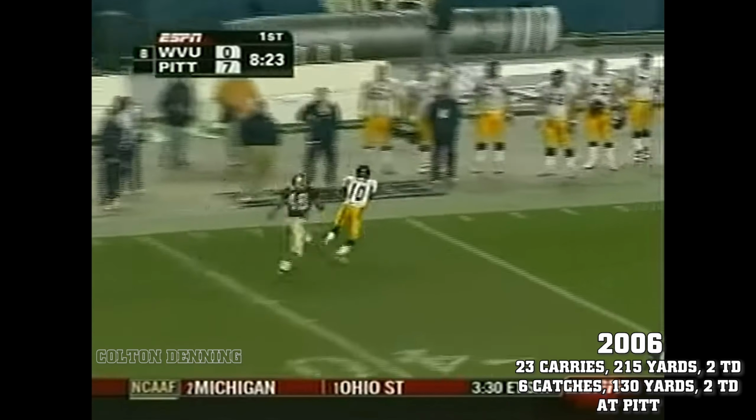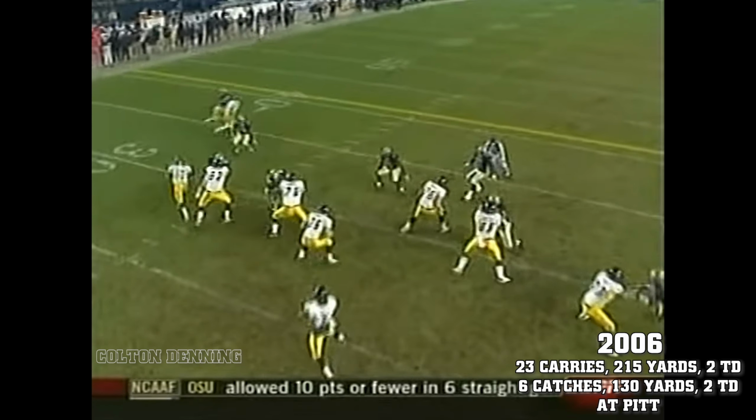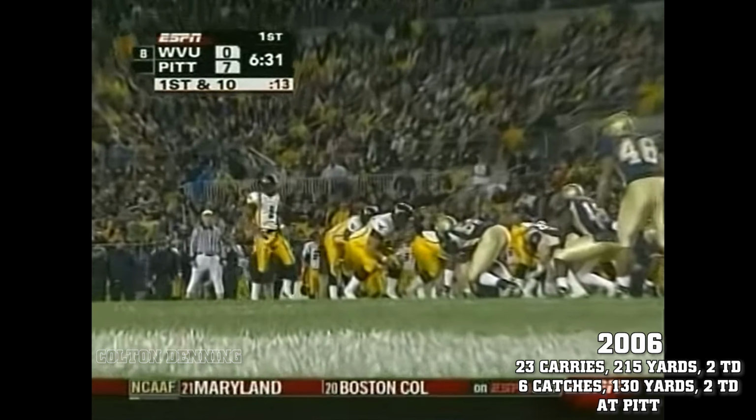Has a man open, it's Slaton with the catch. Had to come back to the football, but collects it inside the 30 as he beat the safety Sam Bryant, 43 yards. And West Virginia would have a great chance of winning that 3-way tie and getting the BCS bid out of this league. This time Slaton to the house. The Mountaineers 3 for 3 on third down so far.